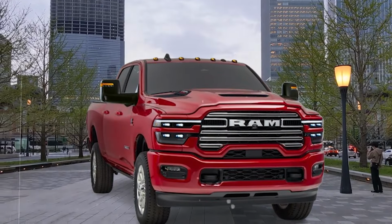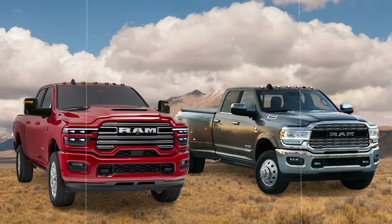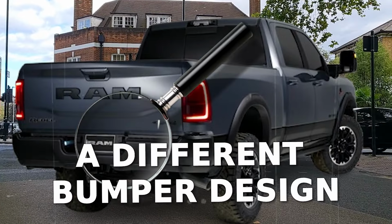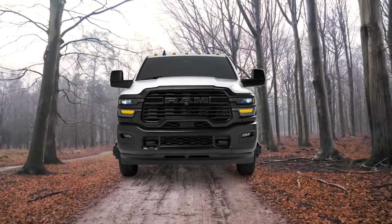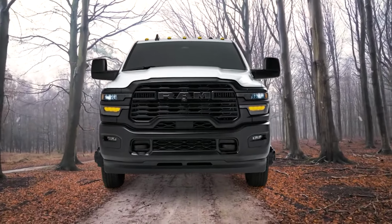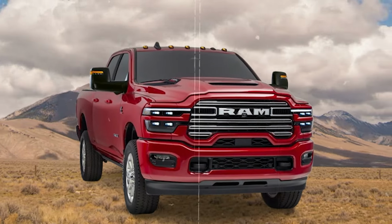The sides of the new heavy-duty Ram have received a very minor update with some trim changes. However, you really need to squint hard to see the difference. The rear end has been changed a bit with a different bumper design and new LED taillights that improve the overall look of the truck and make it appear more modern. To be honest, we love its rig-like front fascia, and we adore the fact that Ram didn't try and mask the size of this truck, unlike many of its competitors. However, looks aren't the only thing that has gotten an improvement.